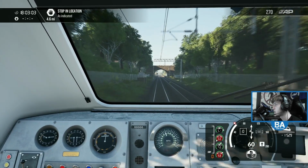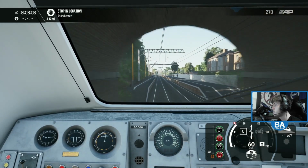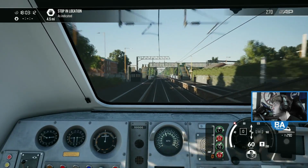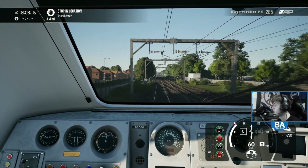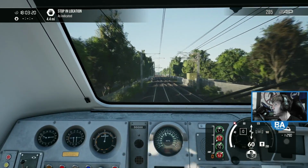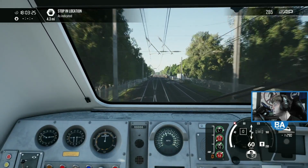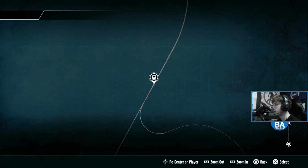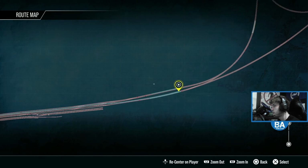Barnt Green's a very nice station as well. It's sort of a junction station with separate platforms. It's a nice one. There we go, we've got 4.5 miles until Kings Norton. That will go fairly quick at the speed we're going. Well, 60 miles an hour. It's not fast. See on the map though where we're going. We're going up to there. So, just there, Kings Norton.